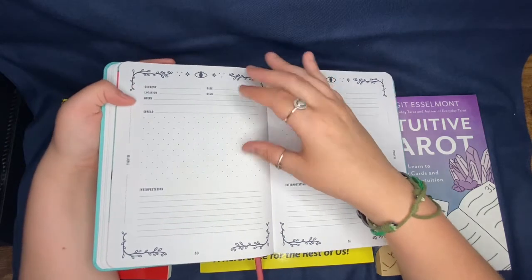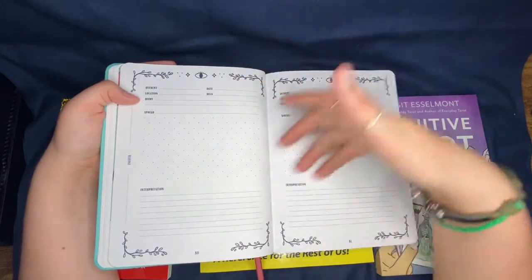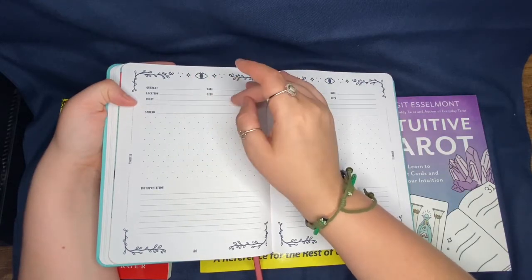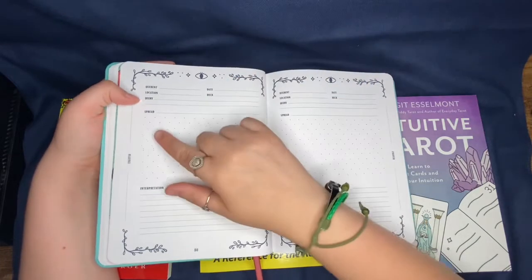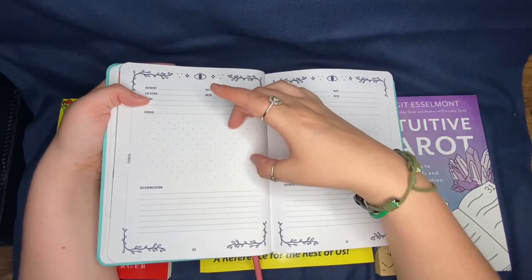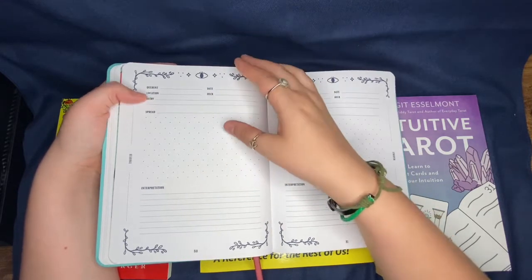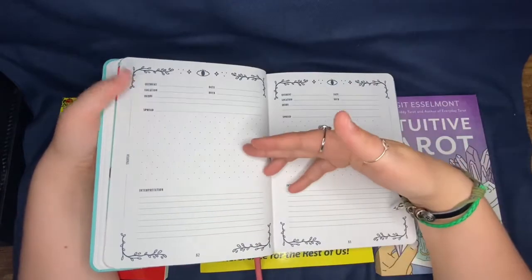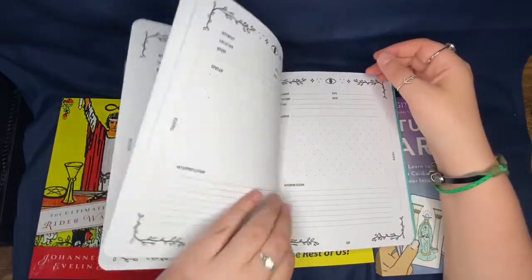But for anyone who would be interested in using this section for jotting down their readings, this is what the sheet would look like. You have your information up here to fill out: your querent, your date, location, deck, query, and the spread that you use. I'm not sure if this is a section where you can sketch out the cards or the spread, not 100% sure. And then your interpretation of that reading.